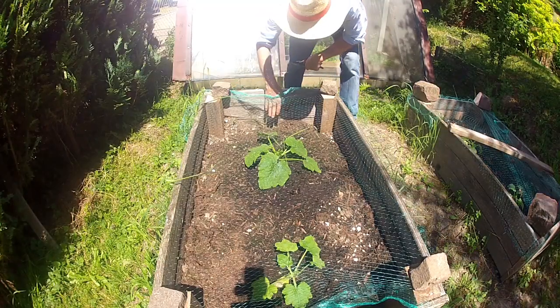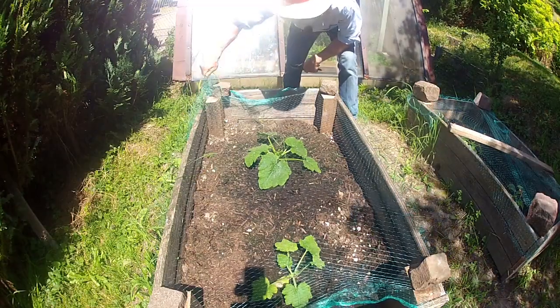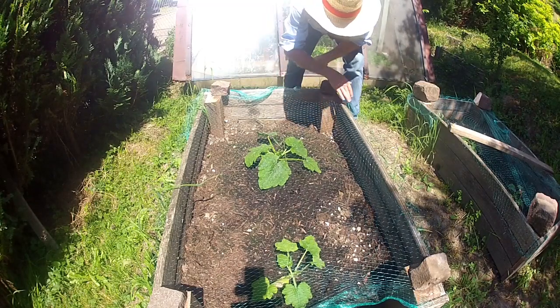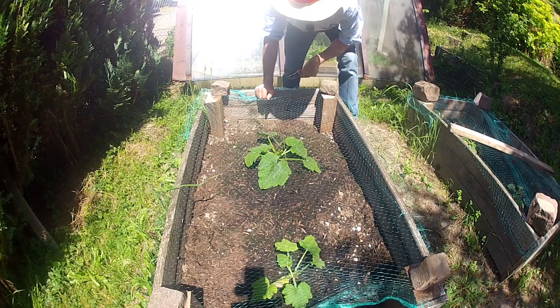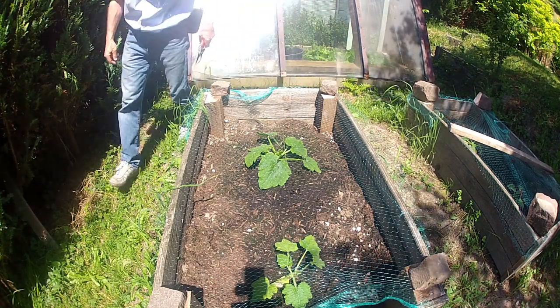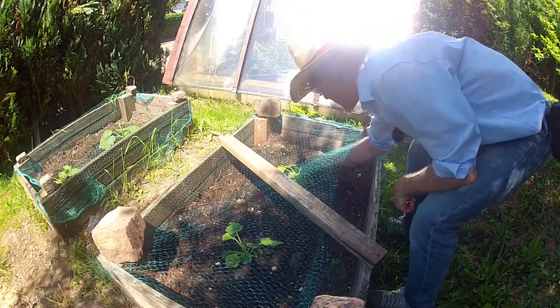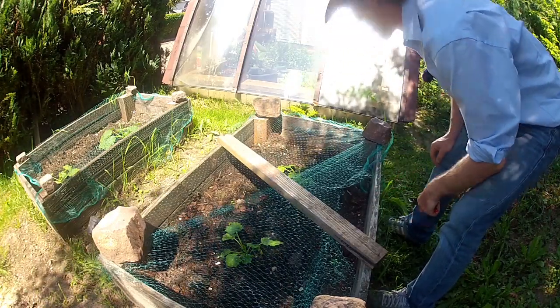Raised beds with courgettes. Got these nets on to keep the cats out of it, and plenty of slug pellets as well. But they're starting to shoot out now. Should have some courgettes in a couple of weeks, I reckon. Bed number 2, courgettes as well. These ones I've just planted in the other day from the greenhouse.